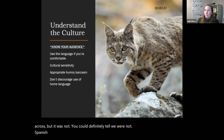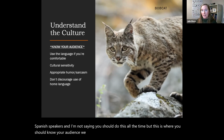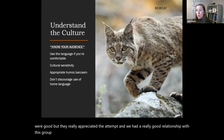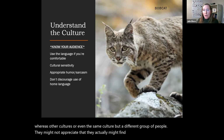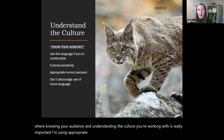you could definitely tell we were not Spanish speakers. And I'm not saying you should do this all the time, but this is where you should know your audience. We had grandparents come up to us afterwards and they thanked us for attempting Spanish, and they said attempt. They did not say we were good, but they really appreciated the attempt. And we had a really good relationship with this group of people. So we knew that our attempt at least would be appreciated. Whereas other cultures, or even the same culture, but a different group of people, they might not appreciate that. They actually might find that somewhat offensive. So this is where knowing your audience and understanding the culture you're working with is really important. Using appropriate humor and sarcasm is also super important.